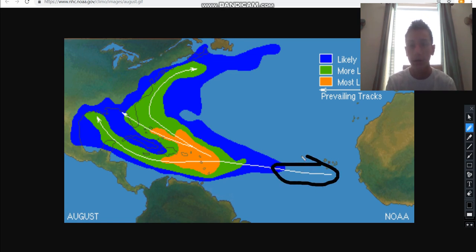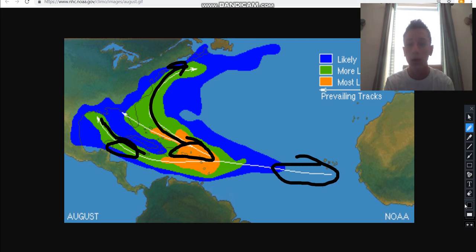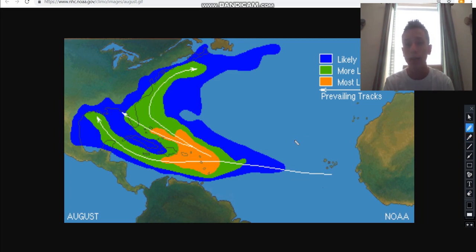They usually form, again, where that white line starts, either off the coast of Africa, they might form north of the Lesser Antilles, maybe form near Cancun and Cuba, and then they either track through the eastern seaboard or into the Gulf. But the orange area is where they most likely track. That's usually near the tropical islands, Lesser Antilles, Puerto Rico.